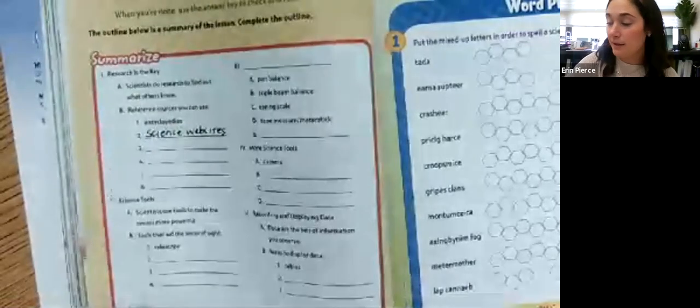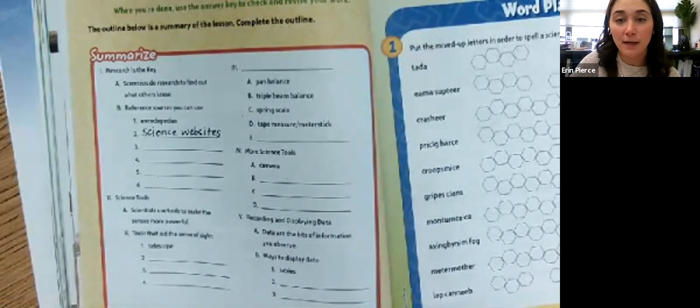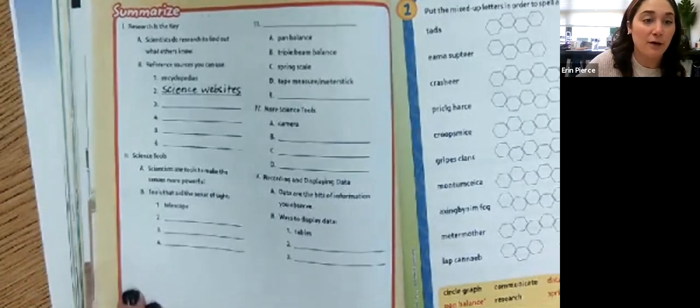I'll give you a hint, guys. They are on page, I had us underline them, or maybe you didn't underline them, but I underlined them on page 33. What are some ways I can research? What resources can I use? I need some help. We can really only go until like 1 o'clock on science, so I really need friends to help me out on this.